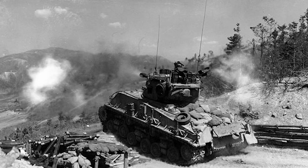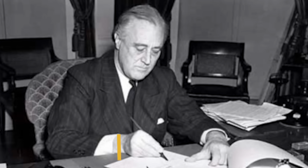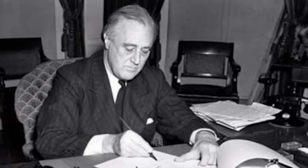It saw combat all over the world, from Africa to Europe to the Far East and Pacific. Around 4,000 were given to the Soviets under the Lend-Lease program, earning the Sherman the distinction of having served in both the eastern and western fronts of Europe. This tank was absolutely everywhere. So, well, what did it have going for it?